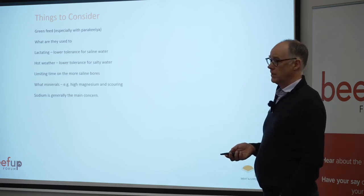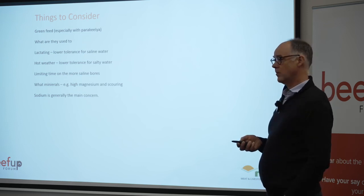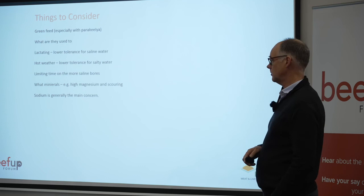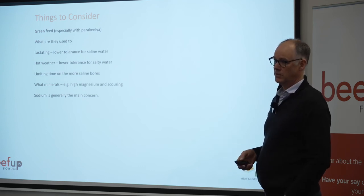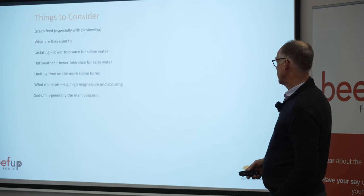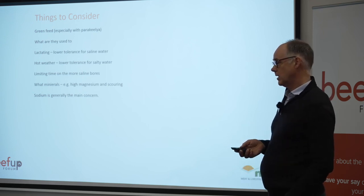If they're lactating, they've got lower tolerance for salt in the water. If it's hot weather, they've got lower tolerance. It's going to be more harmful, or their production is going to be worse when it's salty water. So again, if you've got any rotation factor going on, that might be winter is the time, or if there's late rain or autumn, that sort of thing. You might limit the time on the more saline bores.